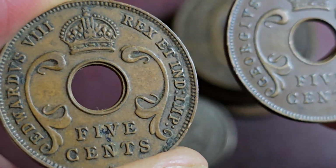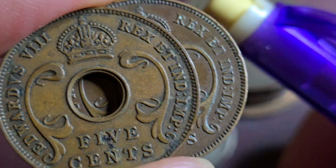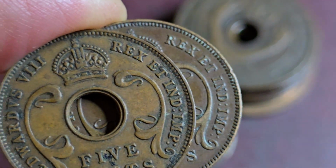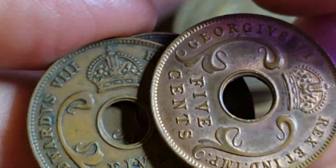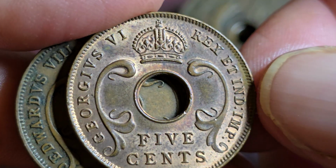So the Edward VIII didn't have any coins minted with his effigy, because I don't think any was approved, but because these don't have the effigy, they don't need that. And the last coin we have is a George VI.